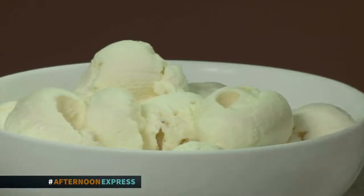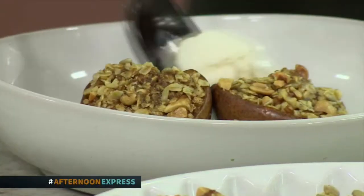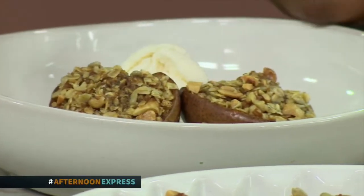Loving that. And now let's see how Chef is about to dish this all up. Very simple. So you really just want to do one poach per person, one pear per person, and as much ice cream as you want. Literally, there's no dosage of ice cream or whatever. There you go. Absolutely delicious.